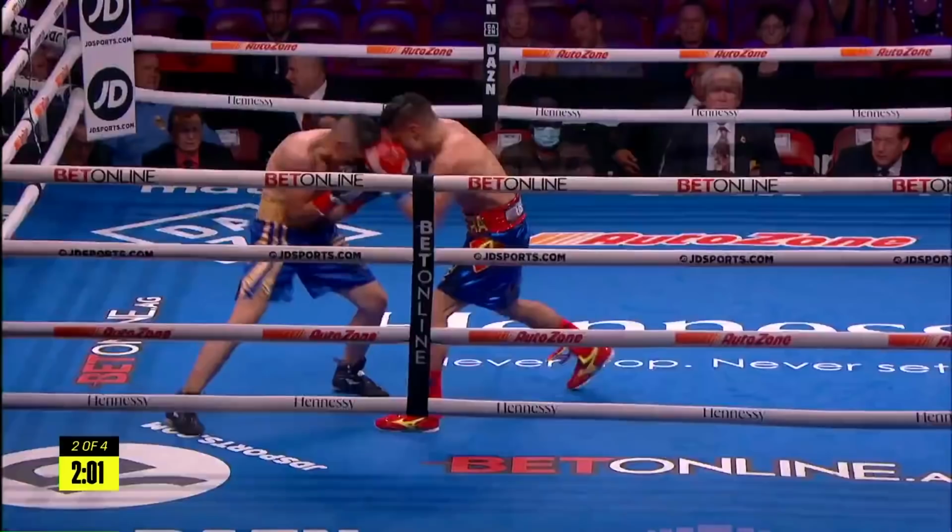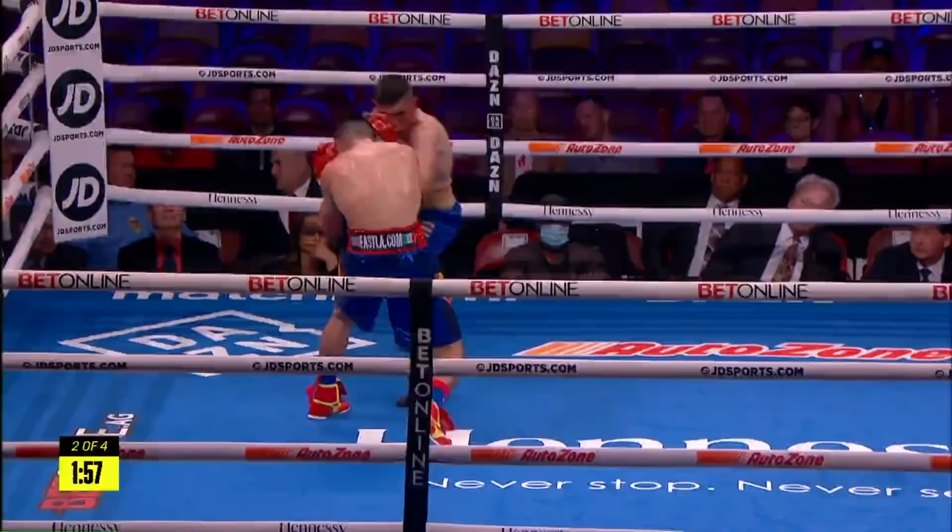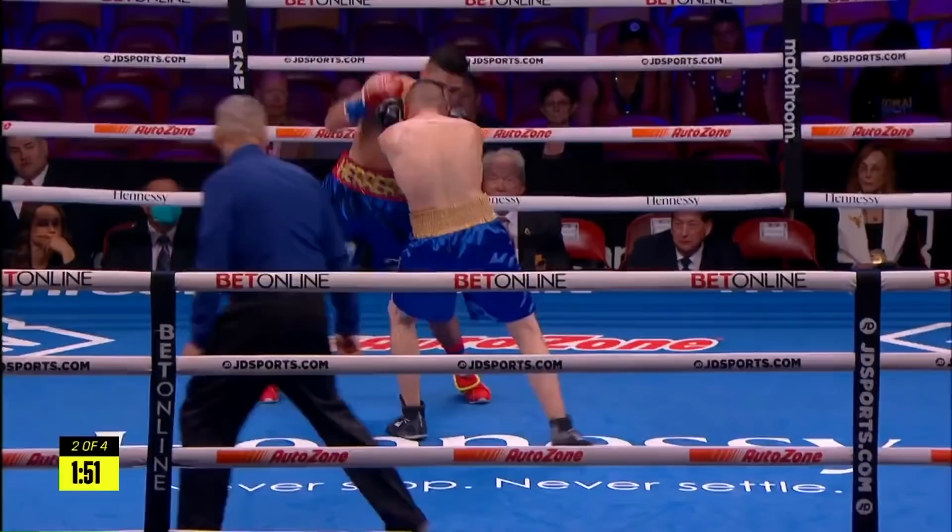Another left uppercut coming in clean from Herrera. Herrera has a very educated and dynamic left hand. He throws it to the head, to the body. He jabs, he hooks off, and doubles it up. I like seeing that in a young prospect.